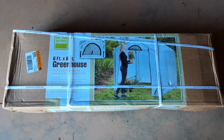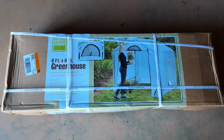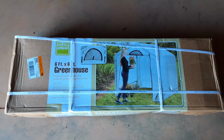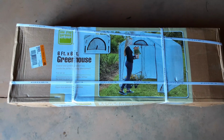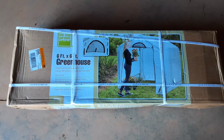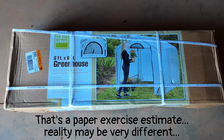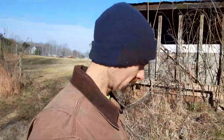The capacity of this, if I measured correctly for the benches that I'm going to build, if I'm propagating in number 1 greenhouse pots, which are roughly close to a gallon, I should be able to fit about 120 to 180, depending on how many benches I put in there. So the first objective is to build that structure in the barn, and then relocate it out to the area that I identified.